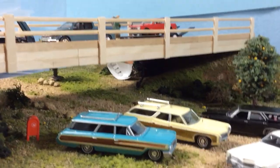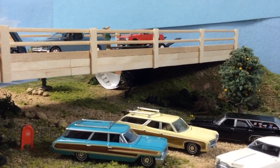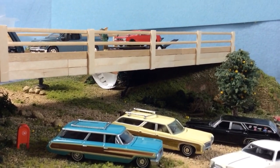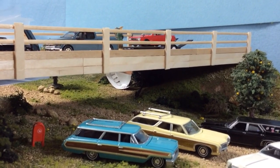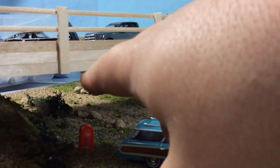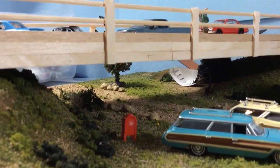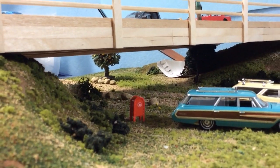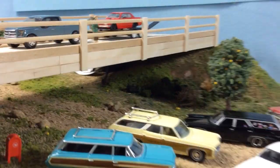When I started the layout, I had it at 4 inches, and it's way too high. I think 3 inches is probably good. I think even to have the bottom of the bridge like 3¼ inches off the surface is probably where I want to be. Not a whole lot higher than what this is here.